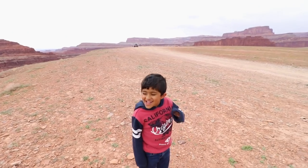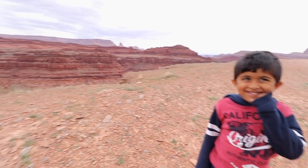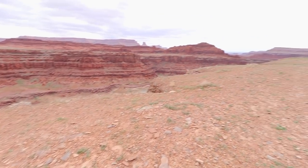Colorado River overlook, and it's also known as a gooseneck. So it basically curves around and makes a gooseneck. That's what they call it. Okay, you like it here? It's pretty far up, huh? Yep, you don't want to go anywhere near the edge there.